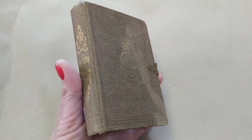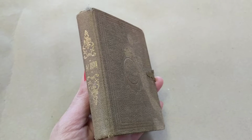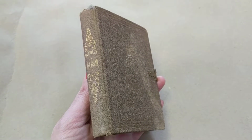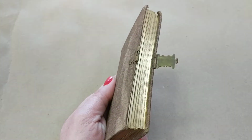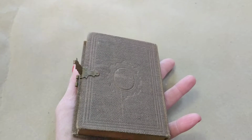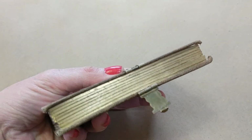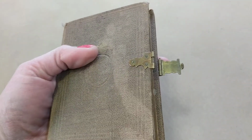So I just got this. It just came in the mail, and it's an 1860s Civil War time frame photo album. It could be just after the Civil War or around the time of the Civil War. And it's a little pocket photo album. As you can see, it's in really good shape for such an old book. Has gilded edged pages. It has a little clip that keeps it shut.